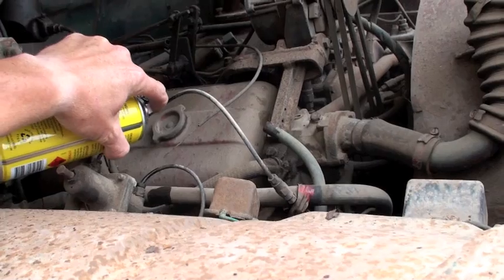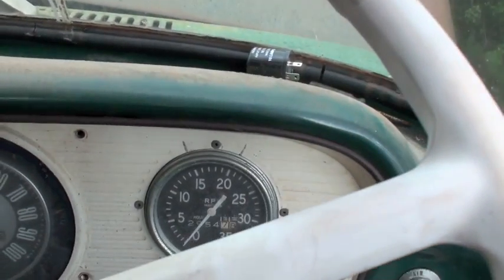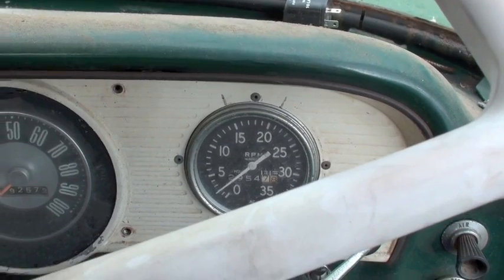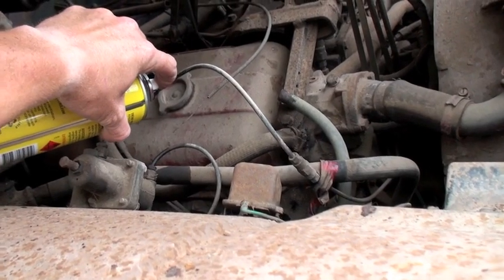Straight into the blower, that goes. Just a bit of a direct. We had fire, and she won't stay running. A little bit more. She hasn't been run for 26 years, so I can't assume that she's going to run brilliantly the first time round.